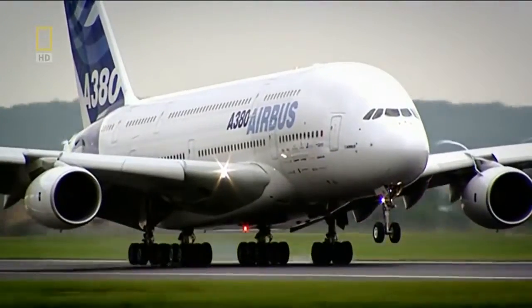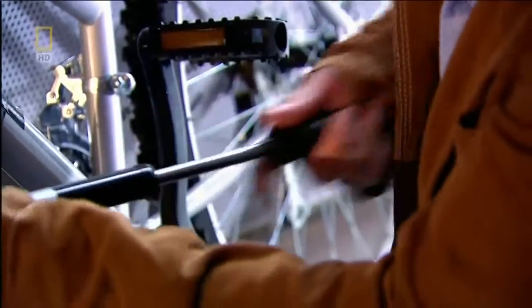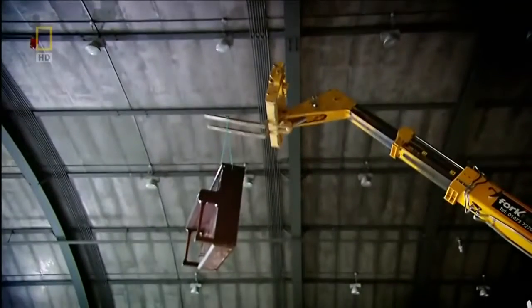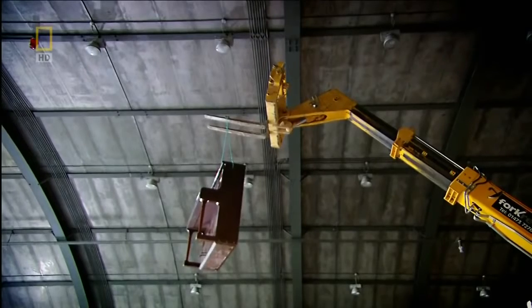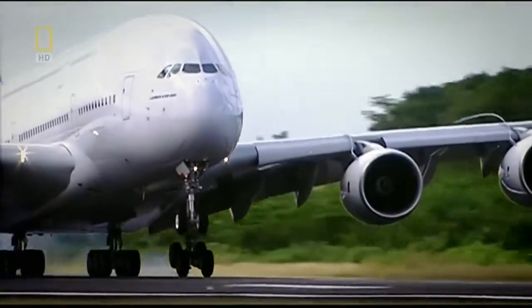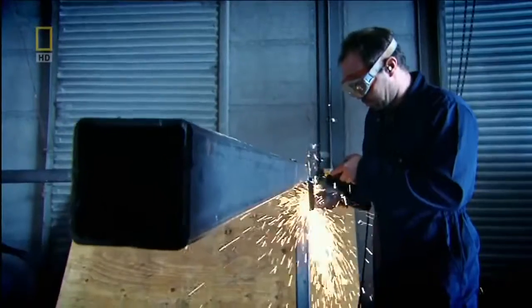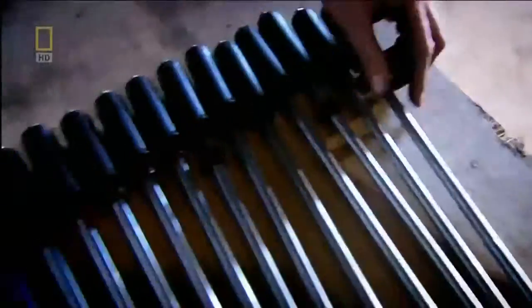It seems incredible that it works on the same principle as a simple, everyday device. So, is it really possible to save this piano using bicycle pumps alone? The landing gear of the world's biggest airliner has a similar design to a set of giant bicycle pumps. Engineer Todd Todeschino aims to prove it by using bicycle pumps to build landing gear for a piano.